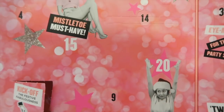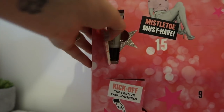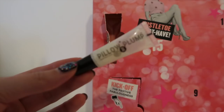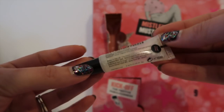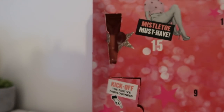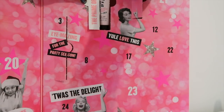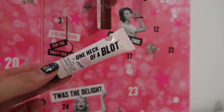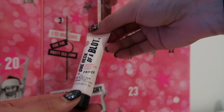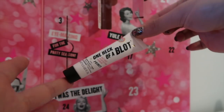I just realised I never did this yesterday, so we've got two to open. And it looks like somebody has opened this for me. I'm guessing it's Milo. This says Lip Lip Hooray, and it is Pillow Plump XXL, Sexy Mother Pucker Lip Gloss with a Tingle. And then number 5 is the Prime of Your Life. Ooh, I didn't even know this was a thing. One Heck of a Blot Primer, Instant Perfecting Wear with Shine Block, 12-Hour Matte Spheres and Pore Shrink Technology.